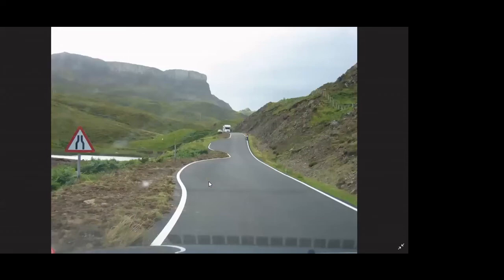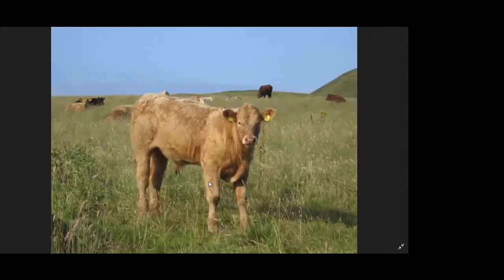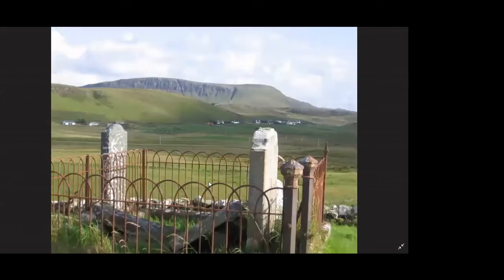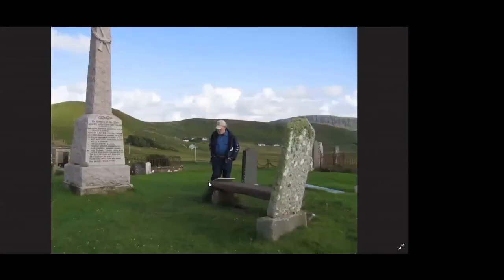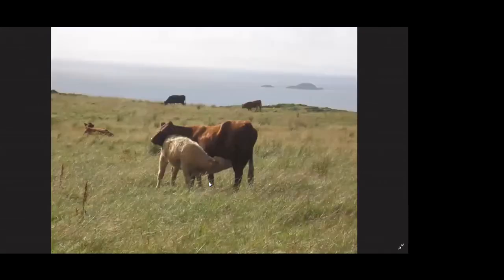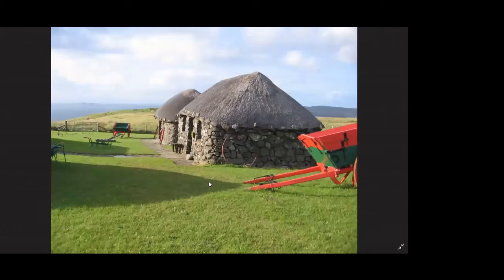The road gets even narrower. And apparently it's out of cell phone range. So they actually have right there in the middle of nowhere a local phone booth. Here is an old settlement. You can see the graveyard of the family, and the farmhouse is preserved. So you can visit. There are more cows than people there. You can go into here, and it's a reconstruction of what a farm would have been like in the 1800s.